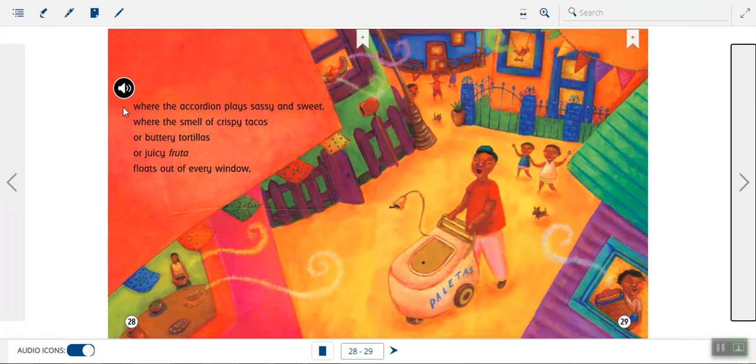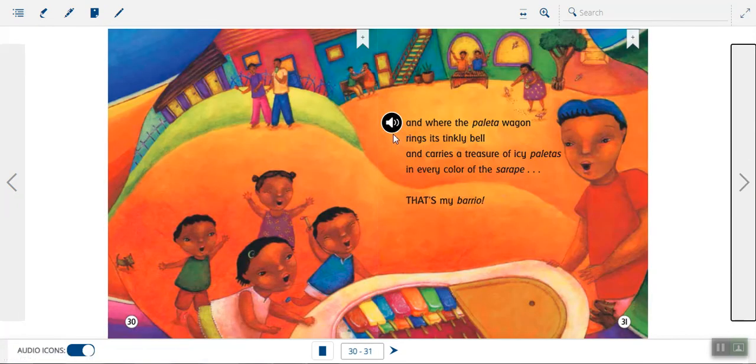Where the accordion plays sassy and sweet, where the smell of crispy tacos or buttery tortillas or juicy fruta floats out of every window. And where the Paleta wagon rings its tinkly bell and carries a treasure of icy paletas in every color of the serape. That's my barrio.